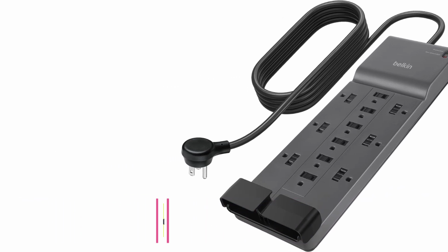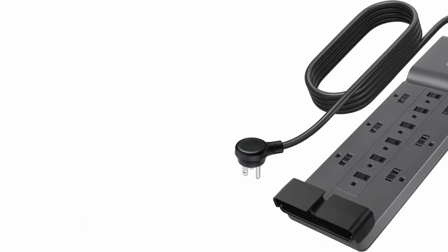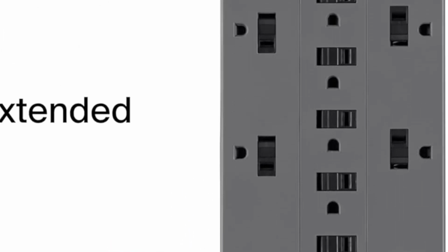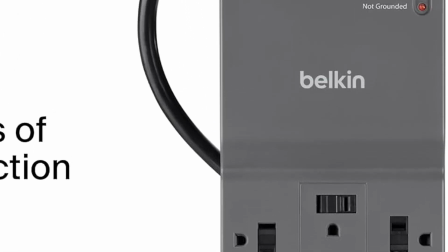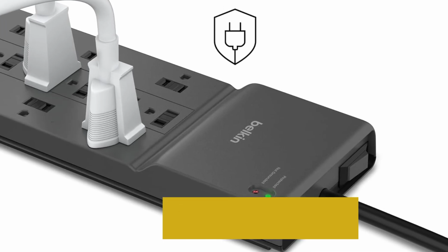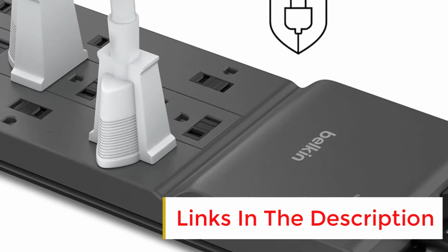Number 2. Belkin 12-Outlet Surge Protector Power Strip. Belkin has everything covered with this 12-outlet power strip, shielding against surges and spikes wherever they might come from. The low-profile surge protector has 6 widely spaced outlets to accommodate large power adapters, and a clip-on cable organizer to keep cords all heading in the same direction.